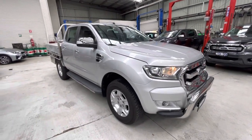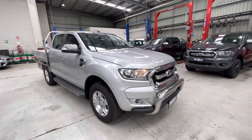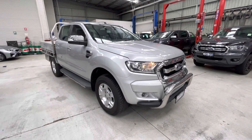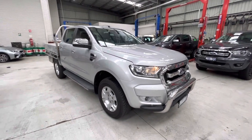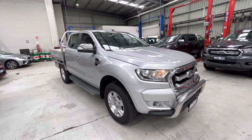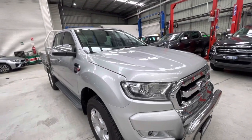My name is Ben. I'd love to welcome you on a walk around video on our 2017 Ford Ranger XLT. This one here is a 4x4 3.2 and has just arrived with excellent locates. The car is in excellent condition and does have the alloy tray on the back, which is one out of the box because it's pretty rare to find them with a tray.